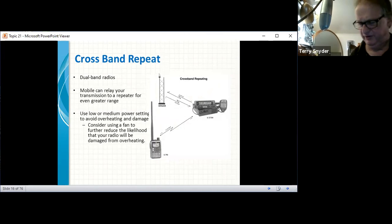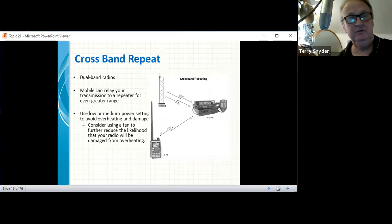Crossband repeat is a whole different animal, but it does something pretty cool. And there are a lot of radios that do it. The ones that we have installed at the county sites, at all the municipal buildings within Dauphin County, are one radio that has two transceivers in it. They are the ICOM 2720s. I have a Yaesu 8800, which does the same thing. There are a lot of crossband repeater radios made now. And the idea of it is, you can have it sitting on a mountaintop and it goes across the bands.